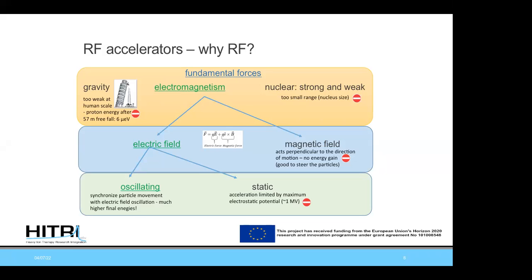So we have to exclude gravity. Nuclear forces: there are in principle two, the strong force and the weak force. Well, altogether they have a range way too small to be used to construct something microscopic. They actually have a range of the size of the ion or proton. Therefore, we have to exclude them. What remains is electromagnetism.